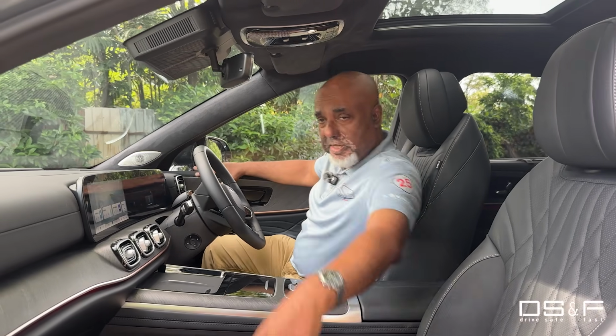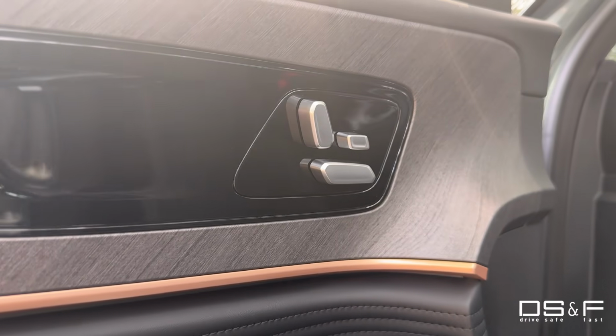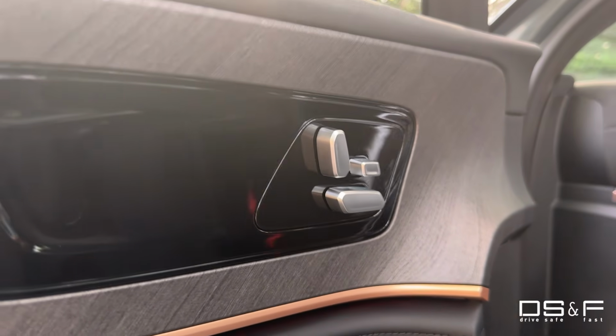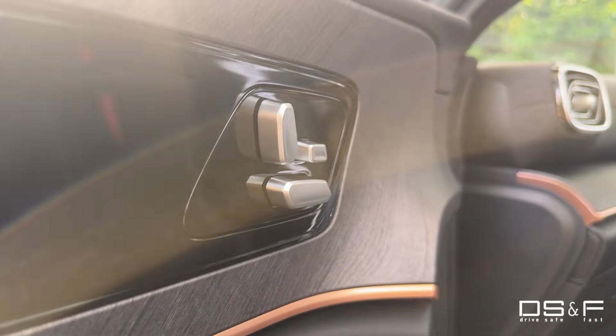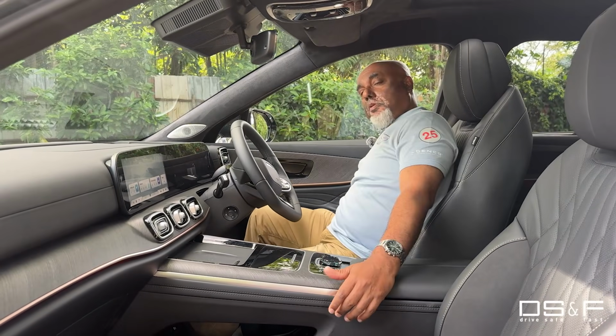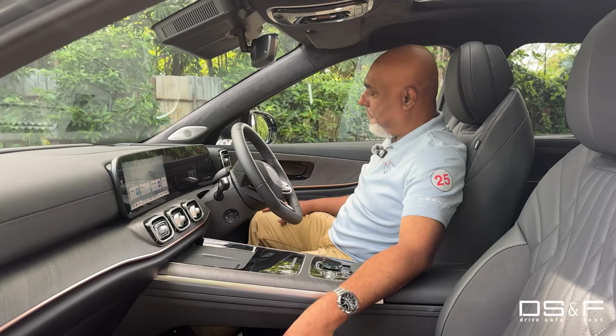And seat adjustments. Now, cameraman, look at the seat adjustments. This is something you'll find in a premium brand. I'm not going to mention the brand, but you know, and it is such a good feature to have, because why? You don't have to reach down to adjust your seat. Just up here, you can adjust your seat.